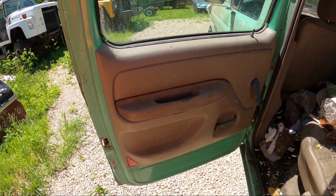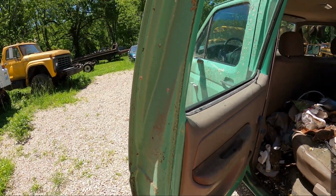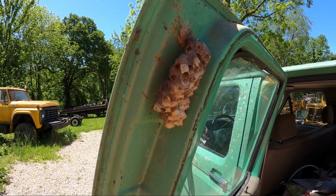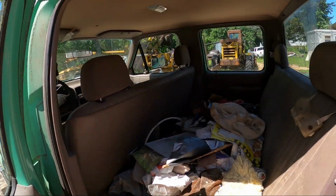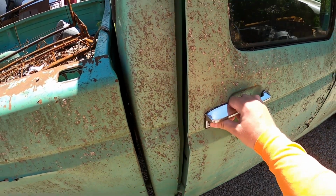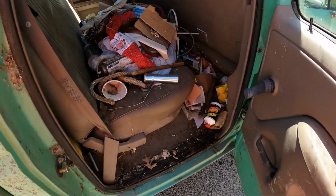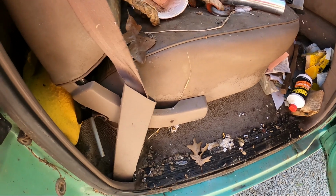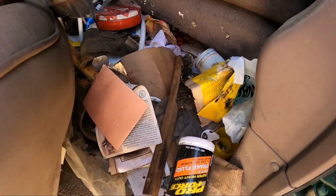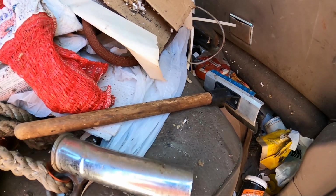Again, the door panel itself is in good condition as well. Got some winged friends that built a home up here. Just an assortment of garbage in here. Passenger side rear door. Just all kinds of trash. See a wire brush, some brake fluid, tiny little ice scraper.